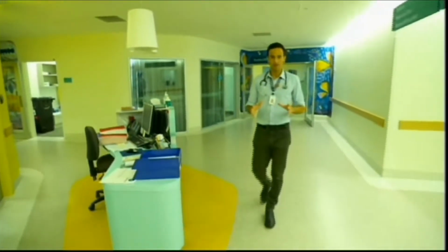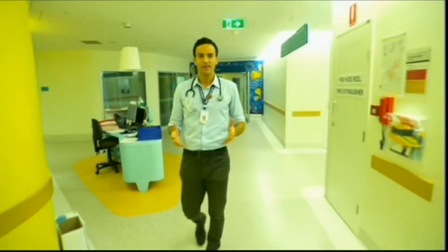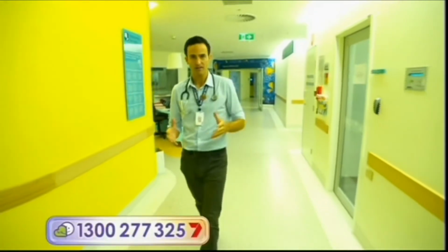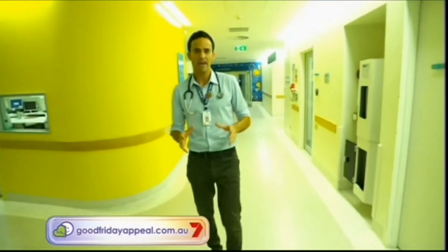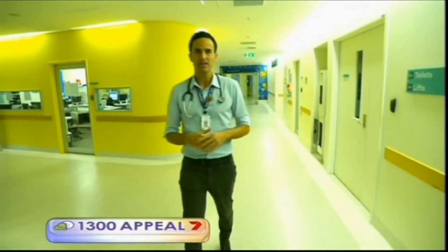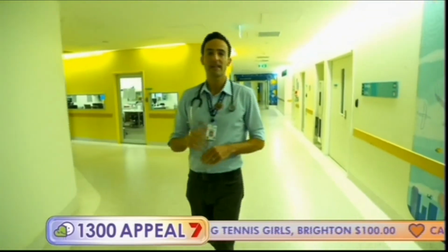Here we are on the top floor of the Royal Children's Hospital in the aptly named Butterfly Ward. Here we look after Victoria's smallest and most fragile of patients, the newborns. In the Neonatal Intensive Care Unit, or NICU, we see over 700 patients a year, and half of those patients have got mechanical ventilation support.